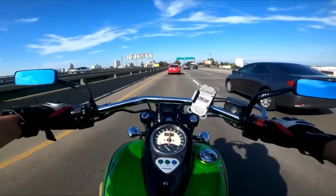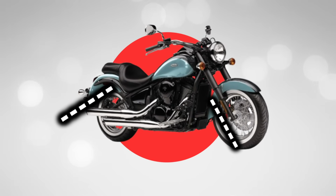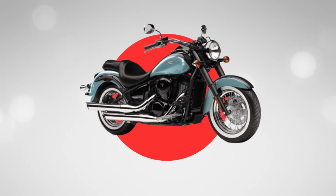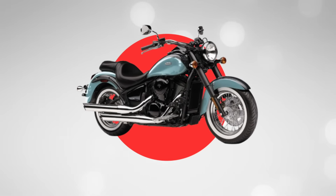The suspension remains a reliable combination. A telescopic front fork with 5.9 inches of travel paired with a 7-position preload adjustable monoshock in the rear. Combined with the steel double cradle frame, this setup keeps the Vulcan nimble enough for weekday commutes, but planted enough for long weekend escapes.